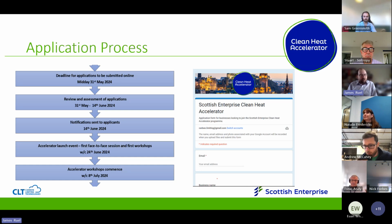The little screenshot on the right-hand side of the slide just gives you a sense for what the Google form application form looks like. It's designed to be easy to use and not too difficult to complete. So we have, for example, word limits of 500 words for each of the 4 questions. So it's not a massive undertaking.